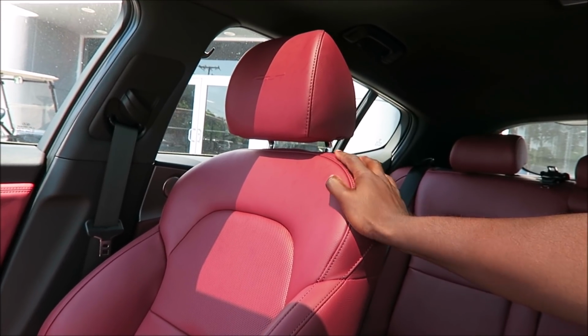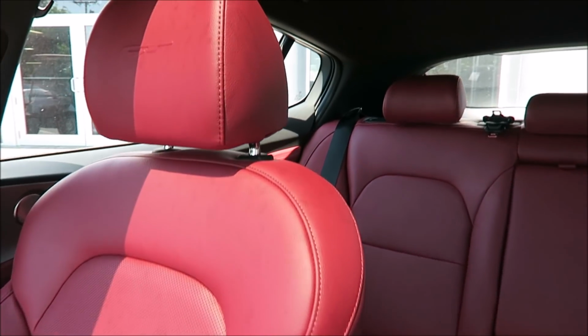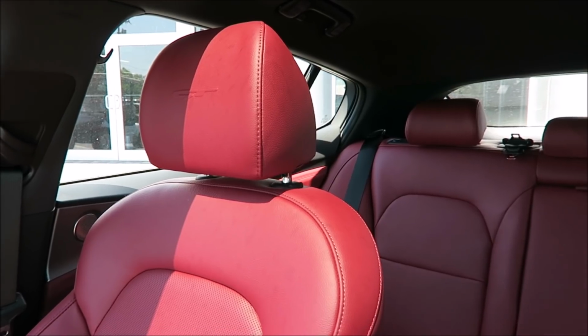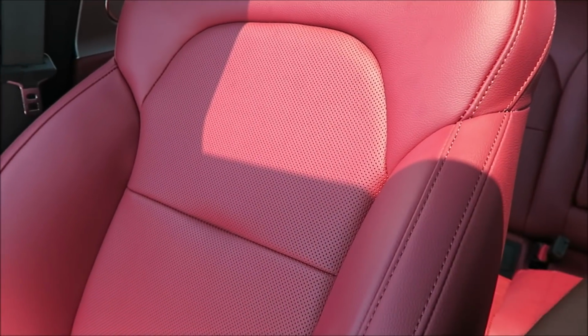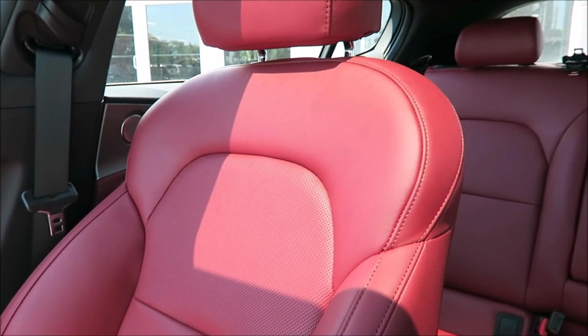Now that my fiance has gone, she had to take off, I wanted to show you the nice perforated leather with the red. I mean, this looks really cool. I honestly probably couldn't get it in any color other than red. Nice GT and Boss logo here. You have the red going throughout with the perforated leather, so you do get the heated and cooling leather here. Nice thigh support down here at the bottom as well. I do really like the look of these seats. It looks like a Grand Touring car.